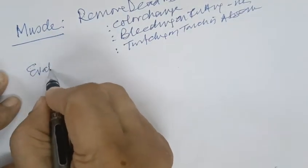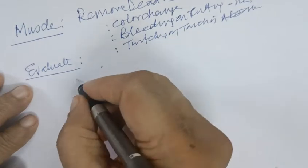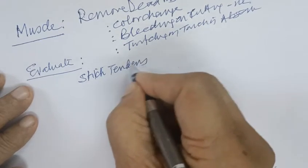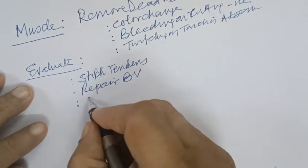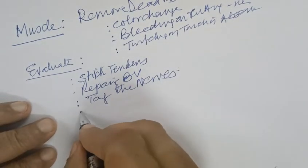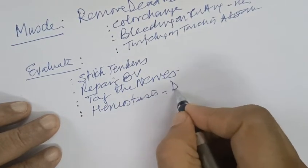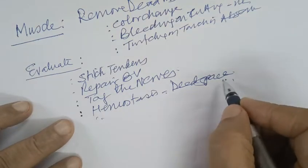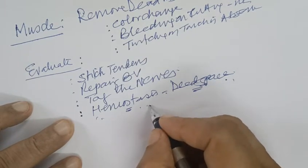You evaluate the wound, find out exactly what is damaged, stitch tendons, repair blood vessels, at least tag the nerves, and then you evaluate for hemostasis and dead space. If hemostasis is not adequate and there is a dead space where there will be a collection and infection, you leave the wound open.